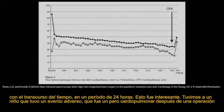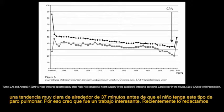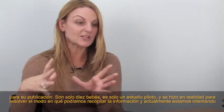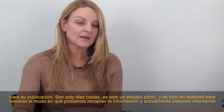We had one child that had an adverse event, a cardiopulmonary arrest after a Norwood operation. Remember this was blinded, so the clinical team couldn't see, and the NIRS gave a very clear downward trend about 37 minutes before the child had this cardiopulmonary arrest. So I think that was interesting work. We've just written it up for publication. It's only 10 infants, only a pilot study. It was to really work out how we could collect the data, and we are currently trying to develop a large national trial in the UK, and we're in negotiation with the NIHR about this.